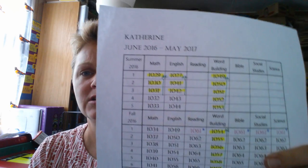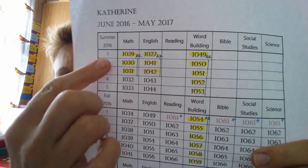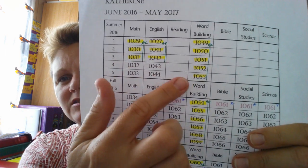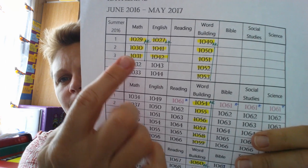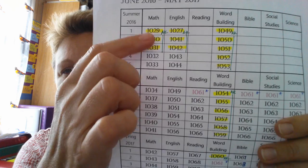So we're doing these. I'm getting company from children. And what I did was, for each child, I wrote down, I just kind of have hopes of doing 5. And I kind of made a little chart. So all Kate's going to have to deal with is math, English, and word building for this summer. And I'm hoping we'll get 5 books done.